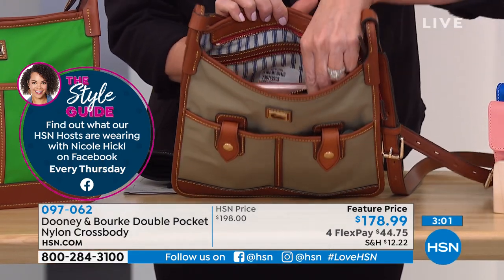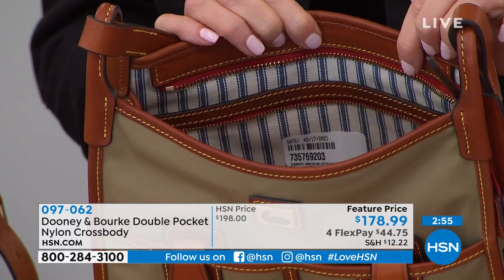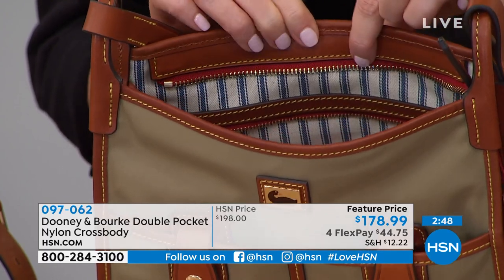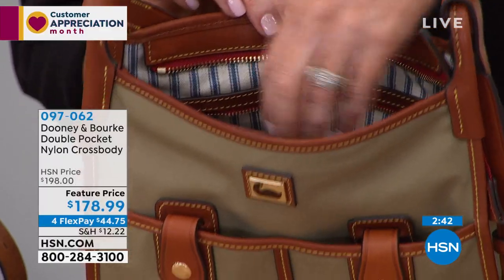But you've got that nice zippered pocket. We have it open here so you can see. I just think even all the details that greet you as you open your bag, that beautiful classic stripe. You've got great gold hardware, that red accent. So it's zip in here for that privacy pocket. All right, that's just your HSN little tag so we can identify them as they go in the back.